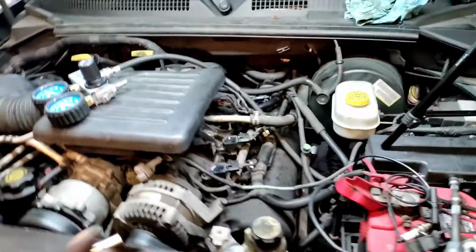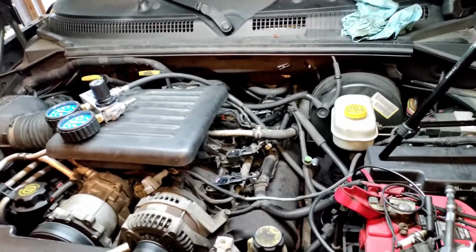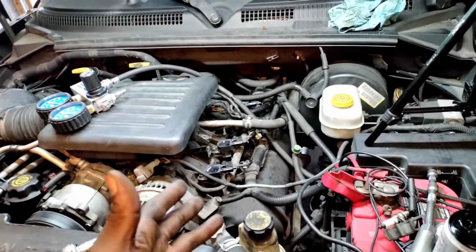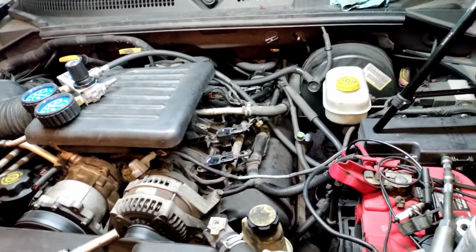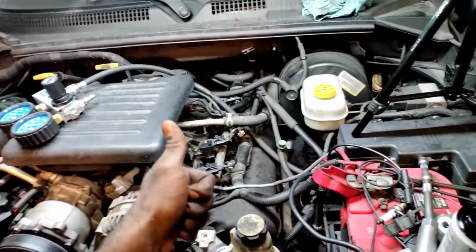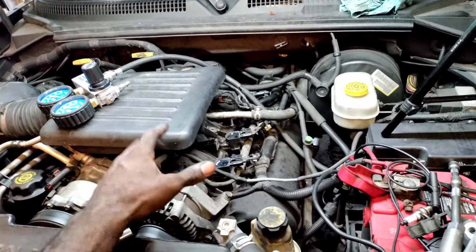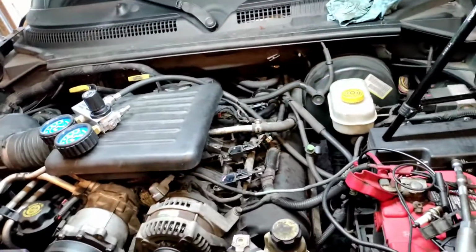Alright, so I got everything back installed except for number 5. I was debating on doing a compression test, but what's the point when I know that we likely have some issues with the valves in some fashion? Only because I'm having erratic vacuum and some rich running conditions, and it's going back into the plenum, so it's got to be related to the intake valve.